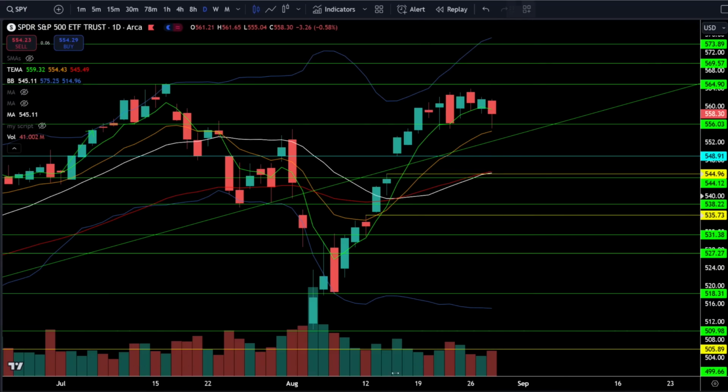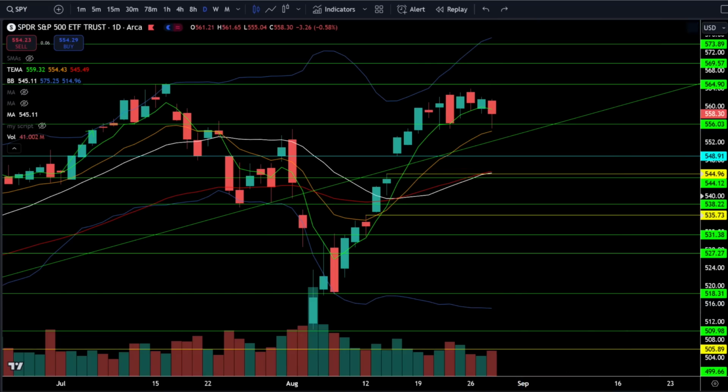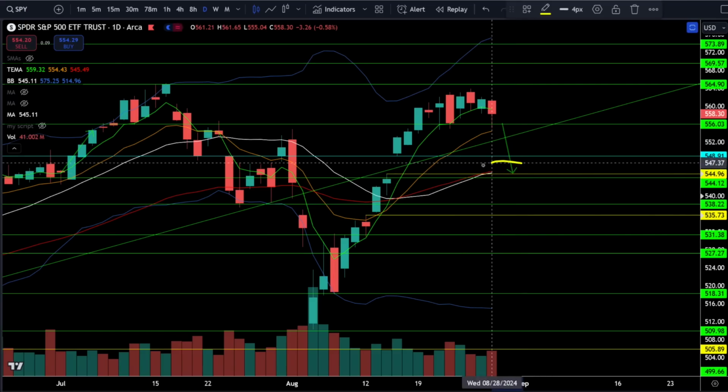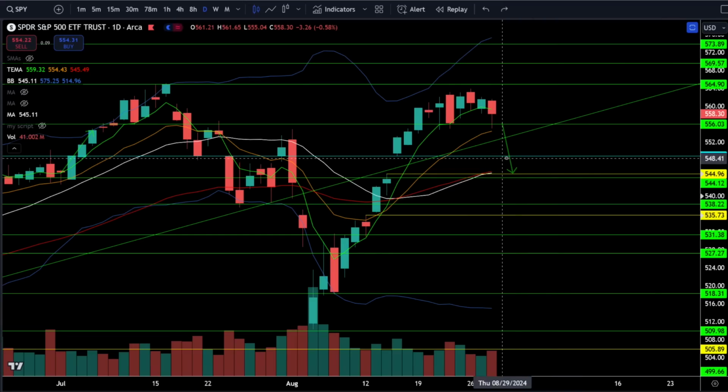And on SPY, all that matters right now is that critical range bottom at 556. And if we do break down below 556, we will likely start down towards 548 and then a gap fill right around 545. And that will be a critical support zone, because as you can see, we have a rising 50 EMA and a rising 20 daily moving average there, as well as a gap fill. So that will be a very important level of support.